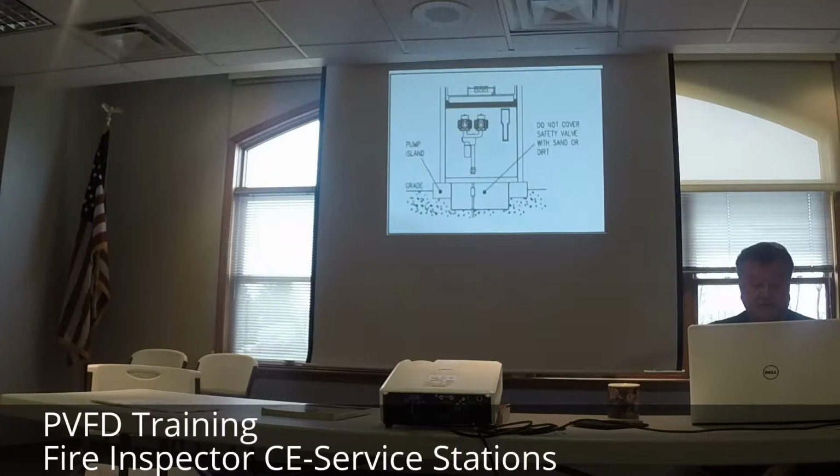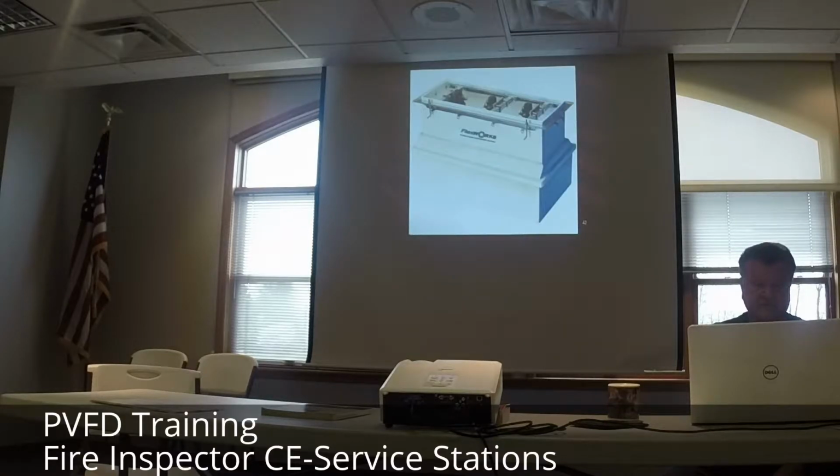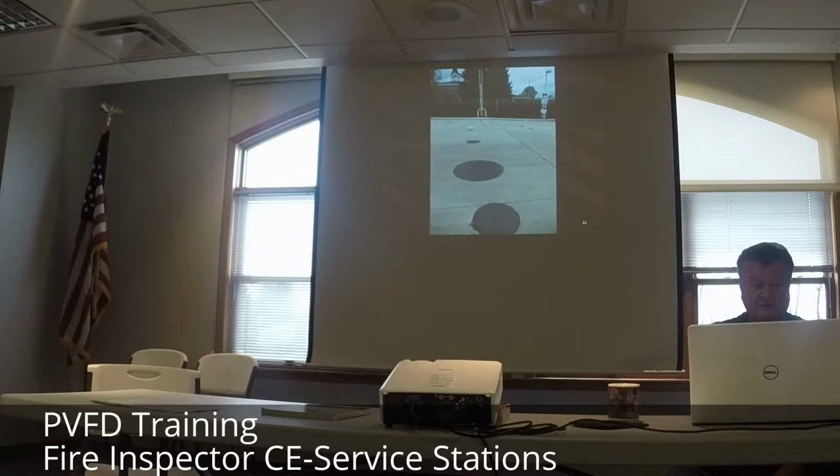That's the same picture we showed before, only this shows you the nice belly pan underneath that you need to look at. You're going to secure it to the island. The pump needs to be secured and the breakaway needs to be secured. Same picture that I showed you before, same shear valve, bucket. Tank lids. You can pretty much tell which ones get moved all the time. Some of these big ones probably never get moved.